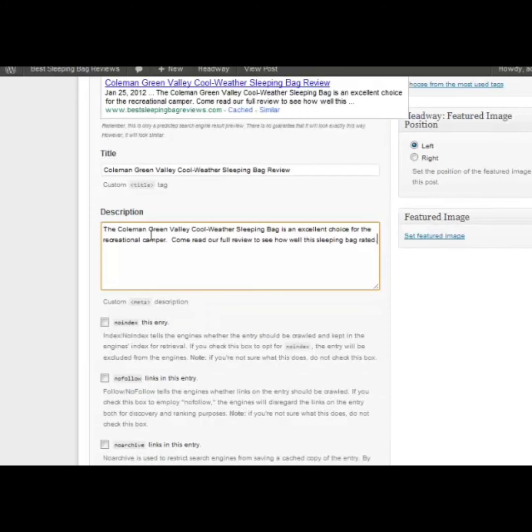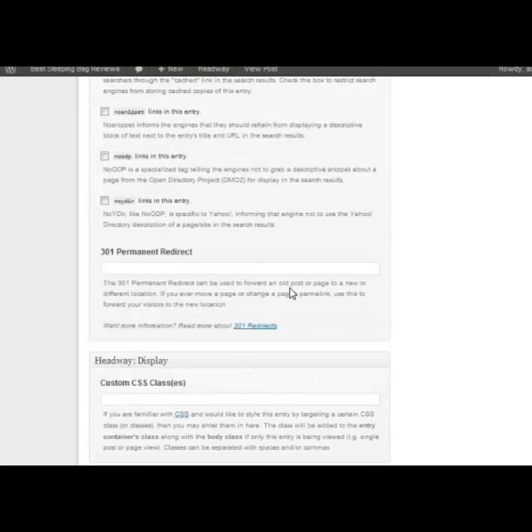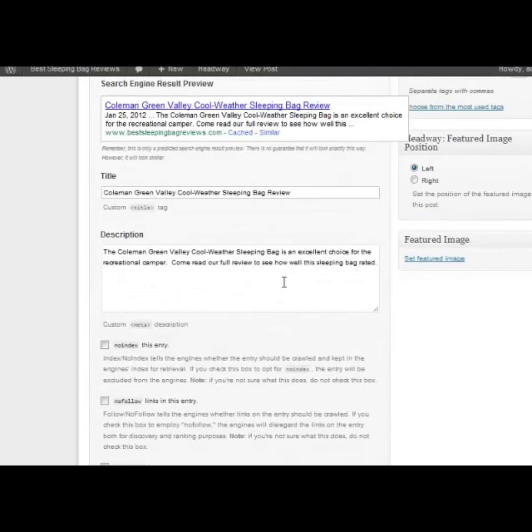Okay, so I just put the Coleman Green Valley Cool Weather Sleeping Bag is an excellent choice for the recreational camper. Come read our full review to see how well this sleeping bag rated. So again, I have that main keyword term in there. Then I'm just enticing them to come read our review. If you're thinking about purchasing the sleeping bag, chances are you're going to want to come see how well it rated. And we don't have to mess with any of this stuff down here.